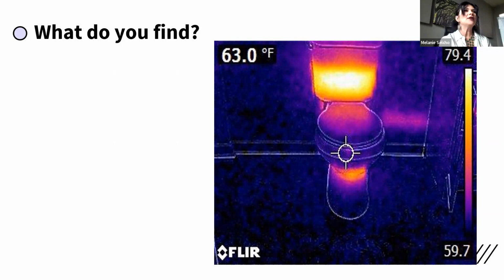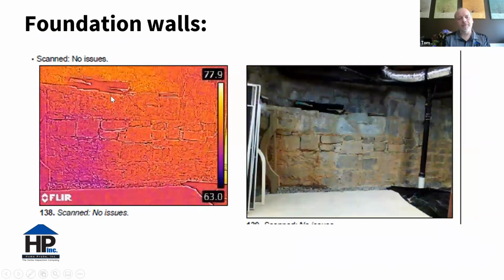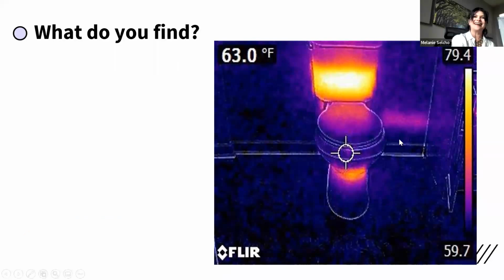Which makes sense. When we go back to this picture, there's water in these jugs, right? And it doesn't show up. So it's not water we're seeing, it's the water evaporating. And we're seeing the handprint of the water evaporating. Exactly. All right. Tell us what do we find?